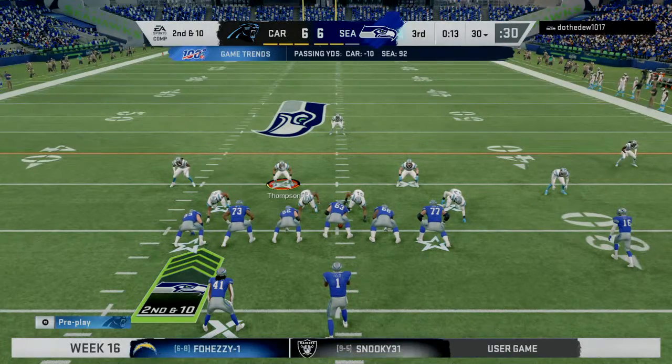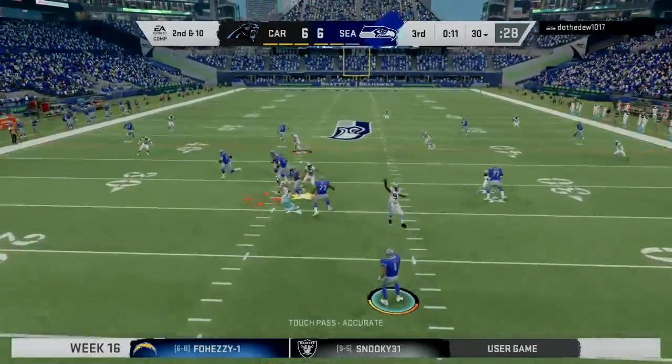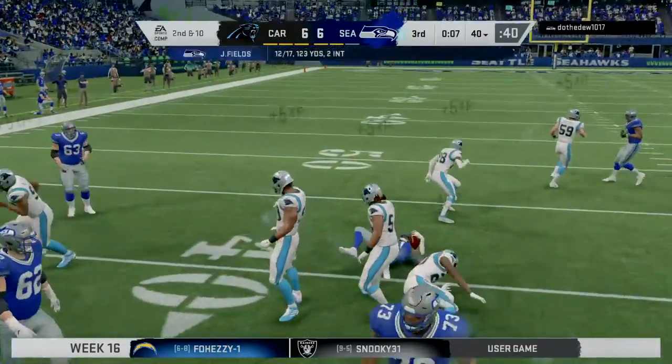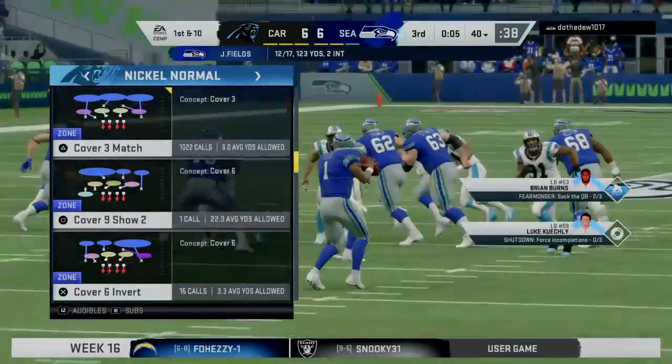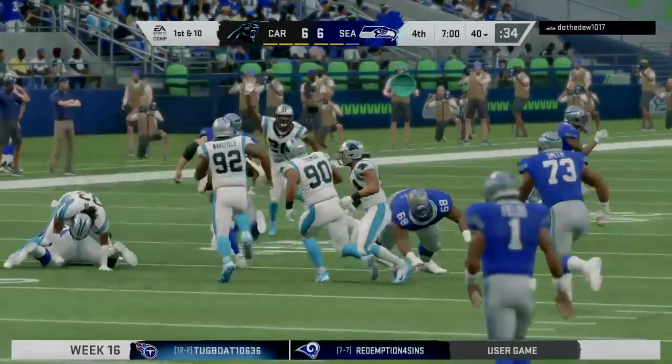Let's pick it up. It's out of time, guys. Out of time. Let's get off the field. To throw again. Fields. And it's caught off the deflection. And he takes us up to the 40-yard line before being corralled. 10 yards and a Seattle first down.